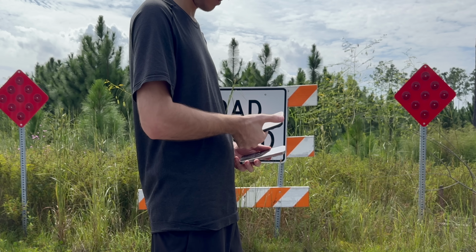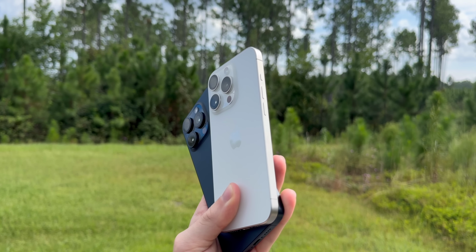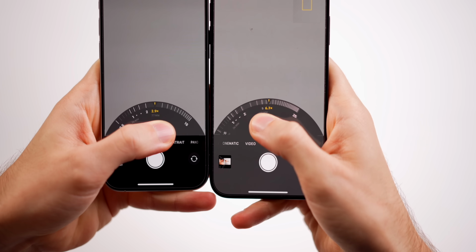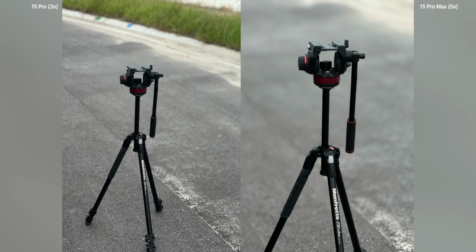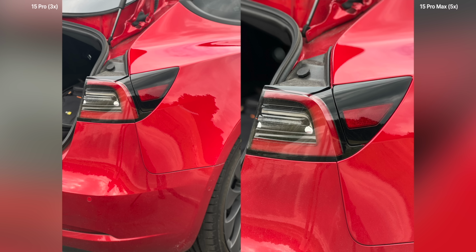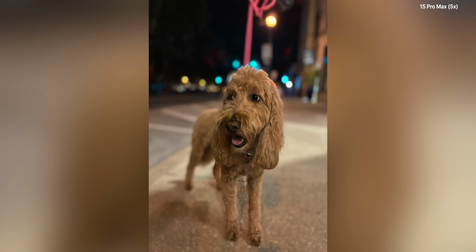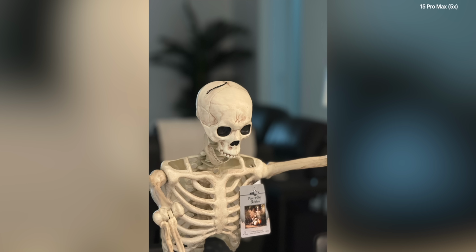So the Pro Max this year has been awesome just for that alone, but also for the fact that we have the 5X tetraprism camera. The telephoto camera is better on the Pro Max than on the Pro. And so this makes for even better portrait shots. When you do those portrait shots, they're going to look much better than they do even on the 15 Pro, I've noticed. So yeah, the Pro Max this year has just been my favorite.